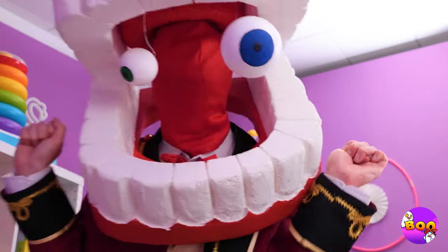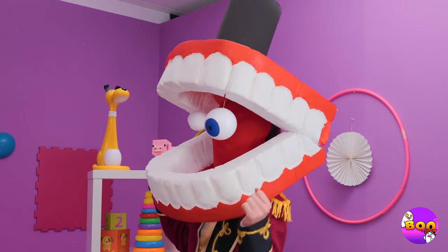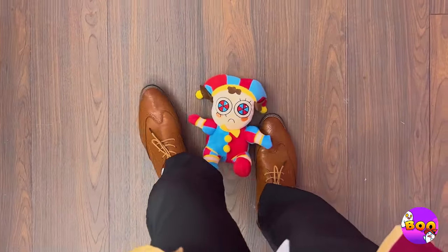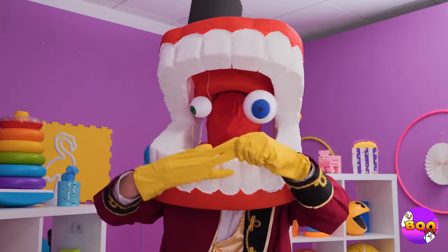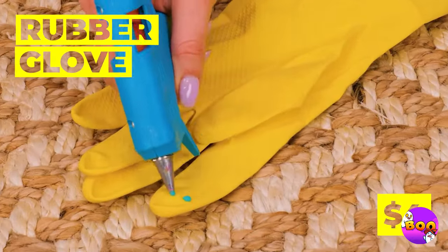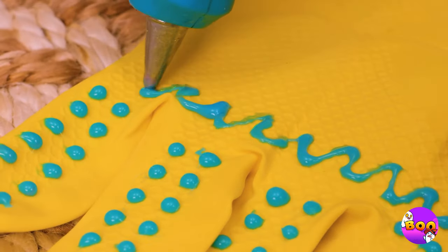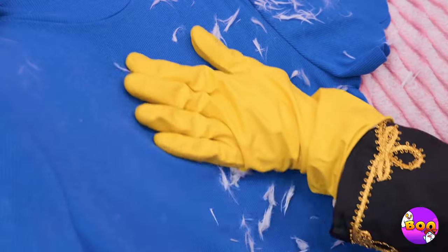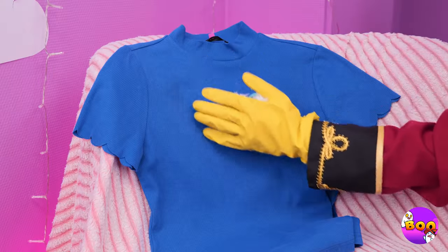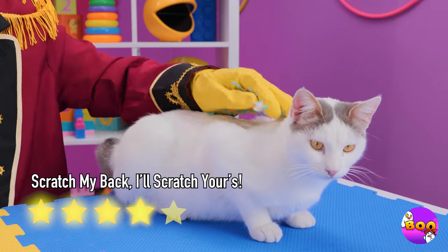Let's lay this shirt out and hope for the best. You're not mad, right, Pomni? Well, now she is. It's okay. Grab a glove and add some glue. Draw some dots and squiggly lines. Once it's dry, you can wipe off all that fuzz. And it works great on cats, too.